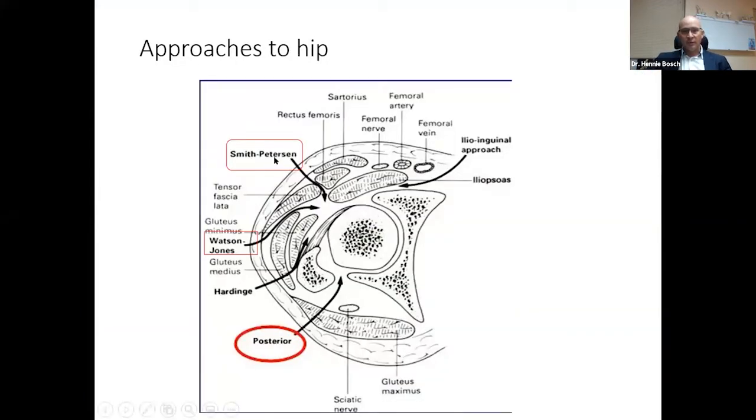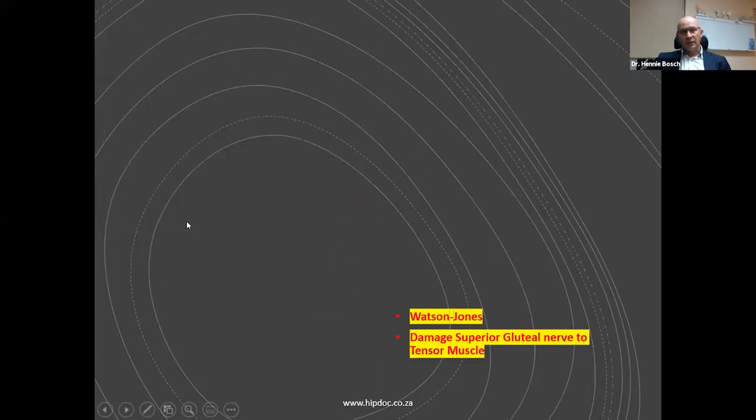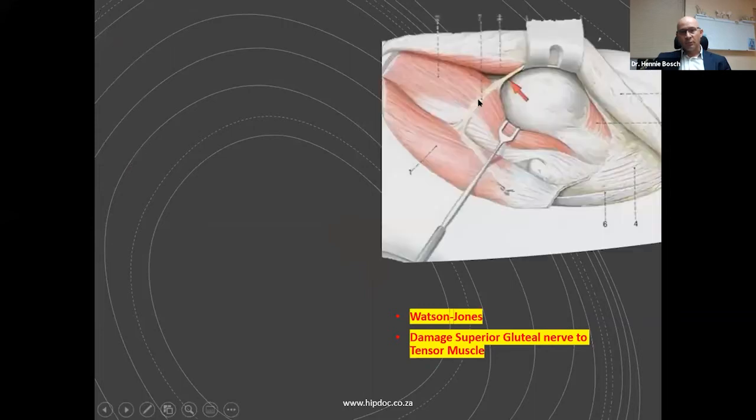It's important to know that it's a Smith-Peterson, you're going anterior to the tensor, and with the Watson-Jones, you're going posterior. And why is that important? Because with that purple one, you will see that there's a superior gluteal nerve, which is hanging on the top there. And that can damage the tensor muscle. Now, the tensor muscle is like the deltoid of the shoulder. And you don't really want to damage that, because you will preserve the soft tissue. But if you damage that nerve, that will not work.